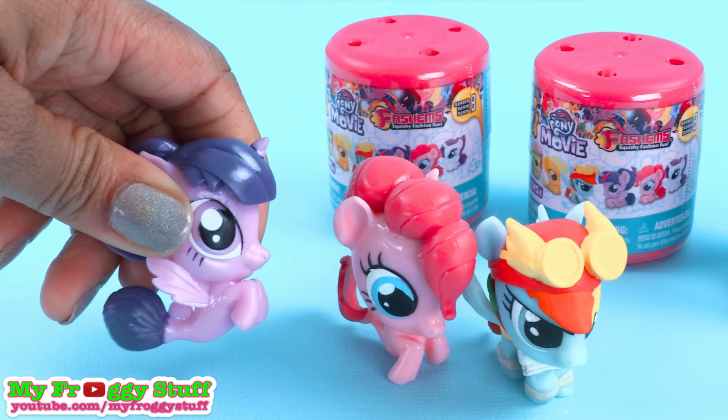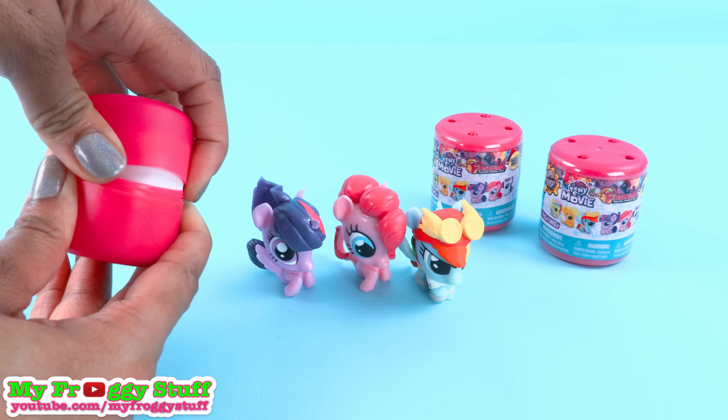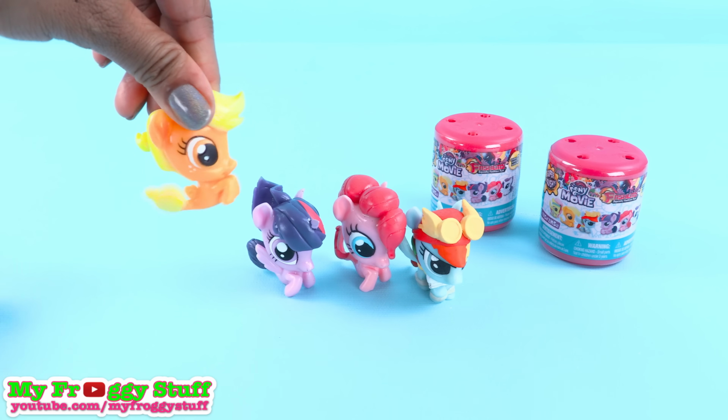They are so cute. Her hair is awesome. Is that a fin? I hope this is another sea pony. And it is. That looks like Applejack. And she's a sea pony.